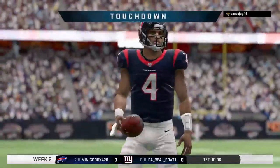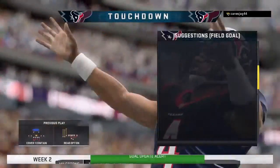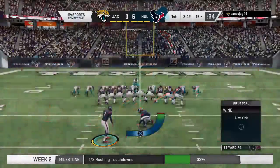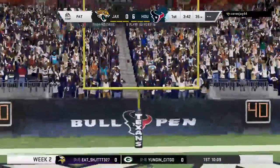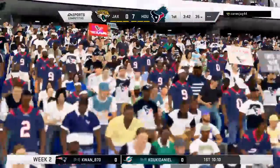And he's in. Touchdown, Houston. Deshaun Watson, his 2nd touchdown on the season. And the Texans take it all the way down the field and score on the opening drive. Extra point by Fairbairn, up and good. And it's now a 7-0 game.